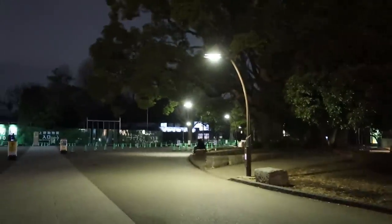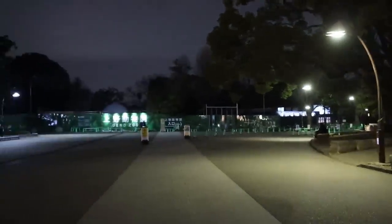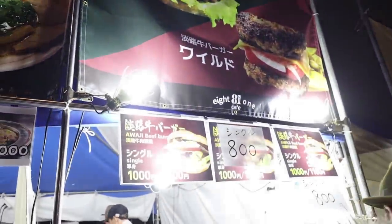Well, rip to our plan, the zoo is actually closed. Our choice for tonight, Japanese cheeseburger. I have to, cheeseburgers are my favorite. What better than a JDM cheeseburger right now?